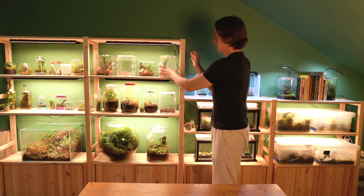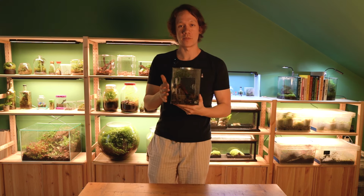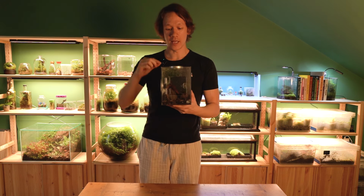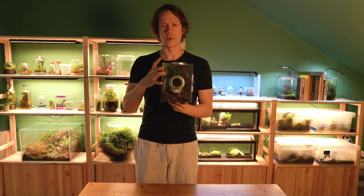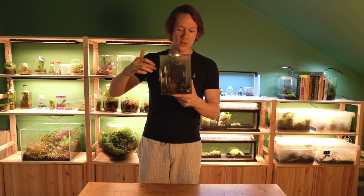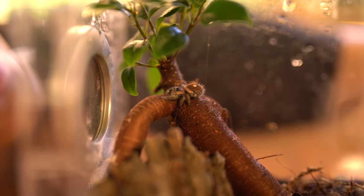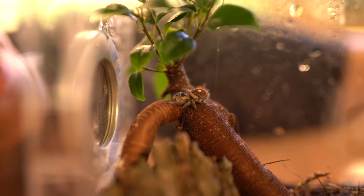Okay, so this one is very special to me. It contains a jumping spider called Aerith, and anyone who is a Final Fantasy VII fan will know where that name came from. So inside is a tiny Ficus ginseng or Ficus microcarpa bonsai tree. A nice, beautiful piece of stone, but to be honest, the standout of this terrarium is the jumping spider who lives inside. So I'm actually going to place this down on the table so I don't scare her too much.